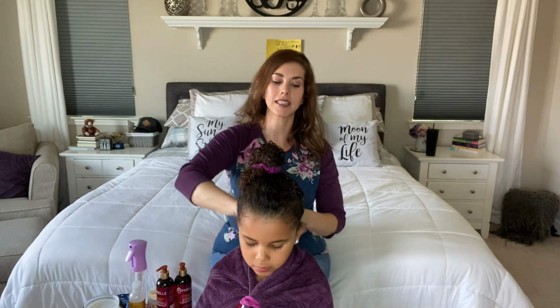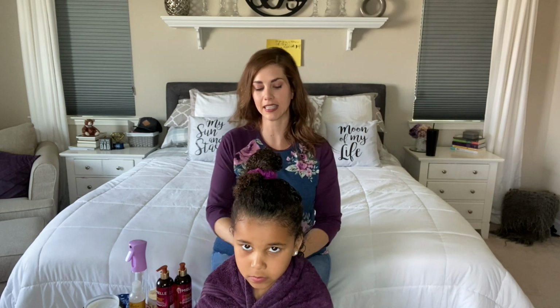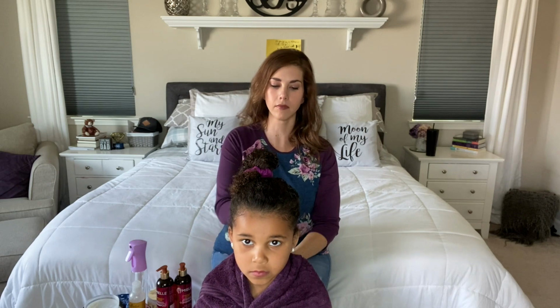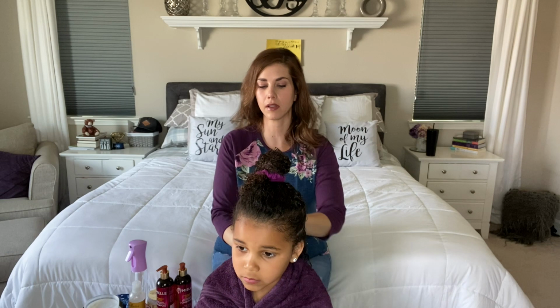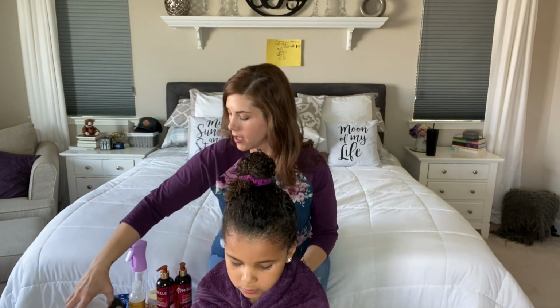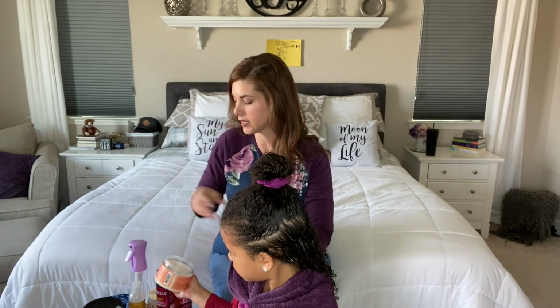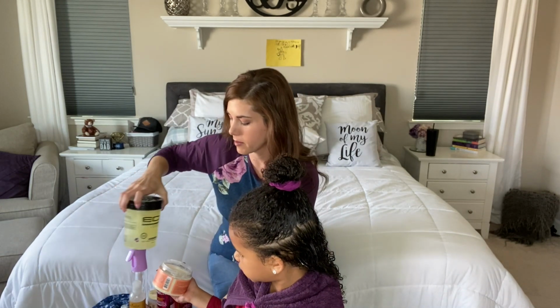So I'm just working this in right on top of the leave-in and the detangler. And I'm gonna work this curl enhancing smoothie in first. And then I'm going to add a tiny bit of gel to this section. Just set it down, baby.